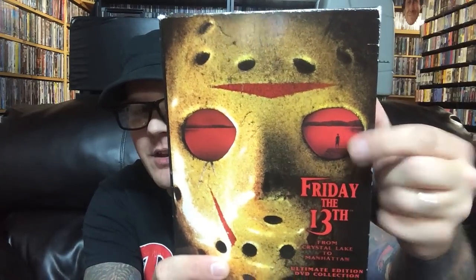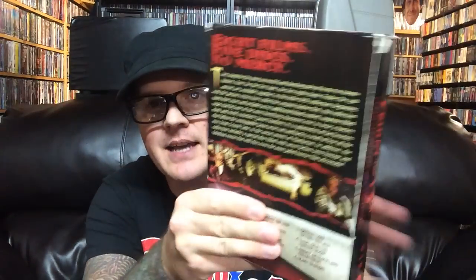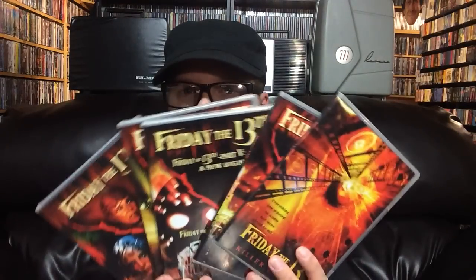This is great. I loved when I bought this. This is the Friday the 13th From Crystal Lake to Manhattan Ultimate Edition DVD Collection. I loved this box set. I love the artwork too, little Jason there on the lake. It's a great box set. I remember when I picked this up, I was so excited to get a hold of it. I've just loved this box set ever since I first got my hands on it. Lots of good special features on here. Very, very cool box set. Definitely one that will never leave my collection. I will always have this.